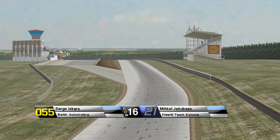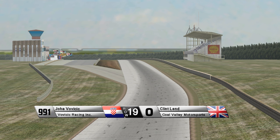A lot of dirt embankments and old asphalt, so it's going to be very interesting to see how this race plays out. We have a couple local entries, couple drivers hailing from Estonia and Lithuania in that area, so it's going to be interesting to see how they do here today.